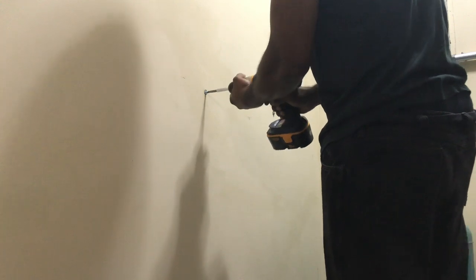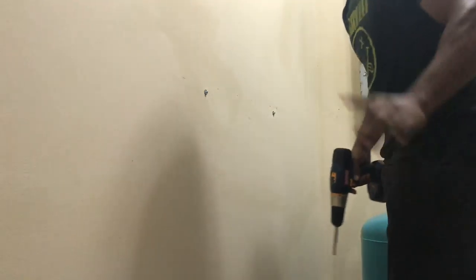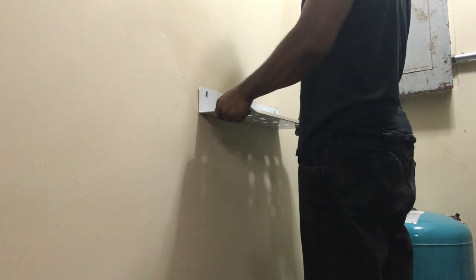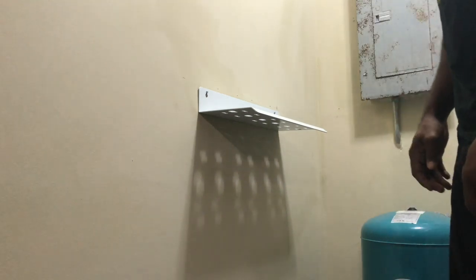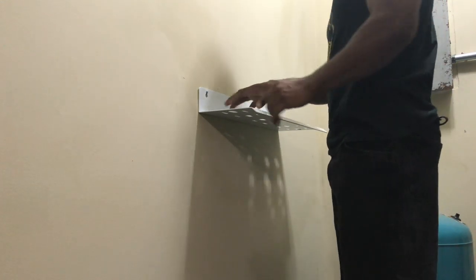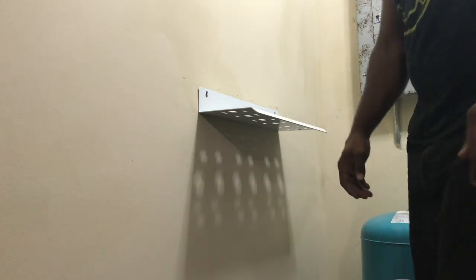Maybe a quarter of an inch. Just enough so we can get the bracket up. Let's see. Perfect. I'm not gonna tighten them up yet because I'm gonna mount the filter compartments up here. I'm gonna mount the filter compartments up before I tighten it in and get started. So yeah, it's perfect.